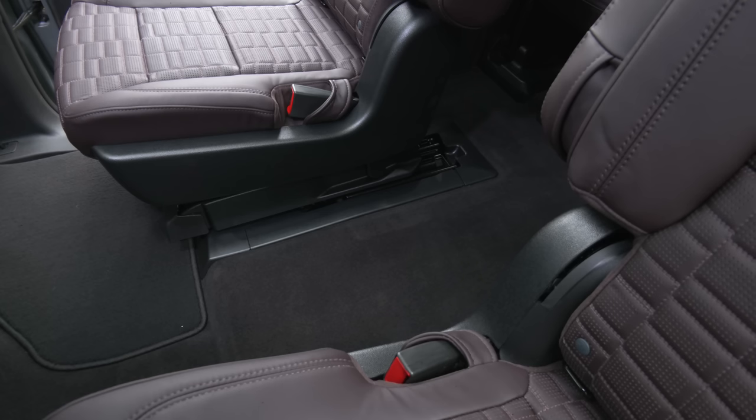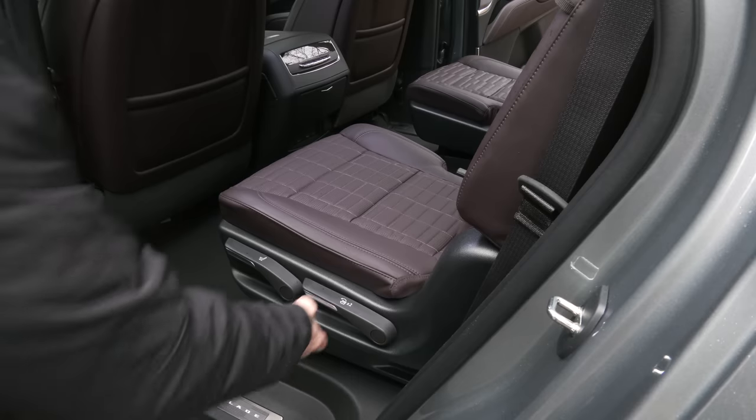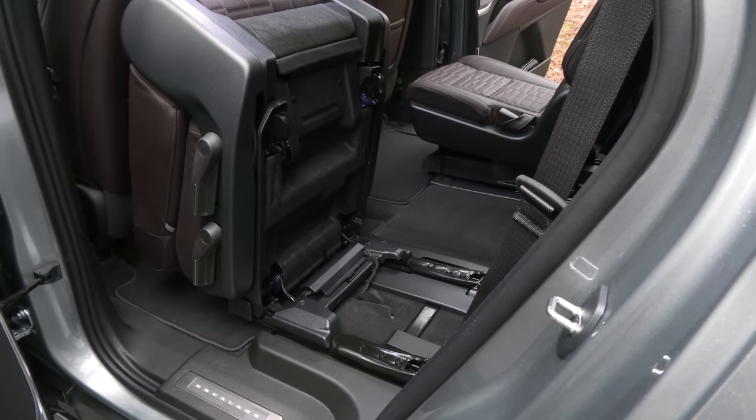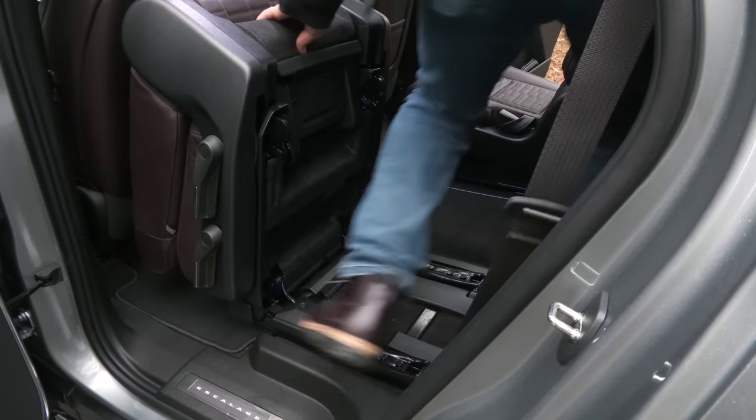The floor is flat, so climbing between the seats to the back row is easy. Maybe do that if there are car seats mounted in the mid-row, since that would end in tragedy. It's easy to scoot back here. Vans would be even easier.